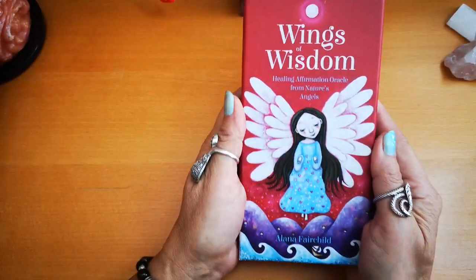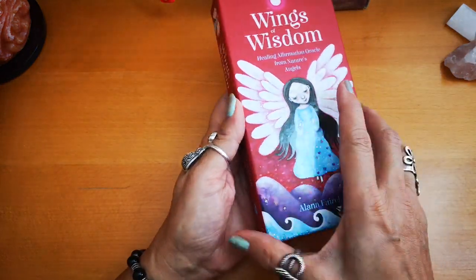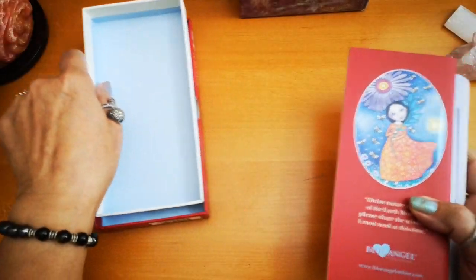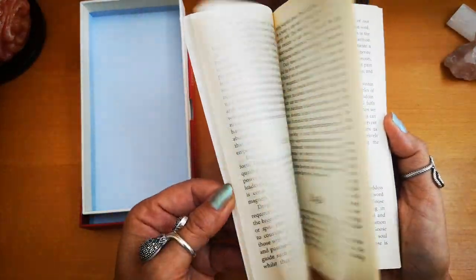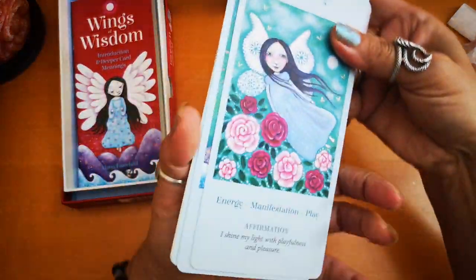And then I got this beautiful Oracle, the Wings of Wisdom Oracle by Alana Fairchild. And I love her. I have most of her decks. And because I'm collecting her decks, I saw it on a bookstore, and I couldn't help it. I bought it. It's so cute and beautiful.